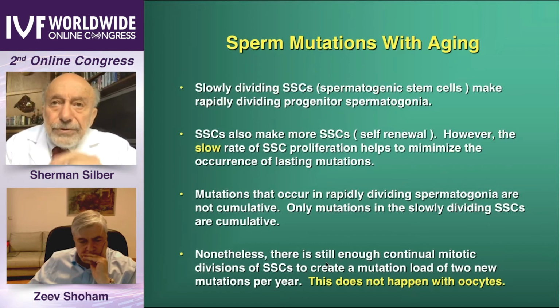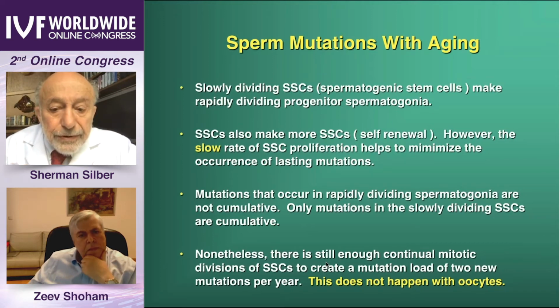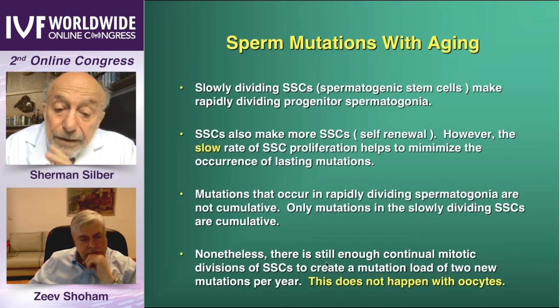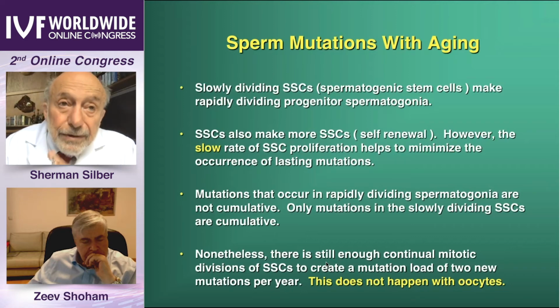So that's why I've always said the male is the origin of evolution, because that's where mutations occur. They don't really occur in the oocytes that undergo continual rapid duplication. But nonetheless, the slow division of the spermatogonial stem cells helps us from becoming monsters. It just leads to evolution.